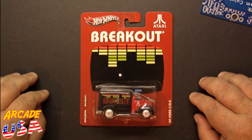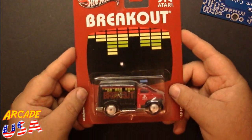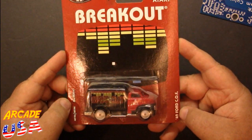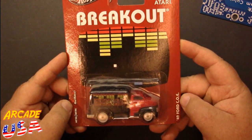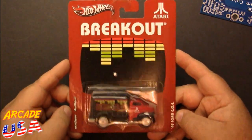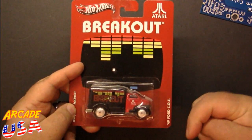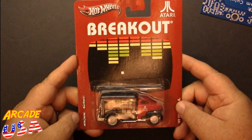Next up we have BREAKOUT. Awesome. Got the arcade BREAKOUT screen back there. And this one's the 49 Ford COE. I have no idea what COE means. I should have looked it up before I made this video, but I am lazy. Comment down below if you know what it is. Correct me. I welcome it.